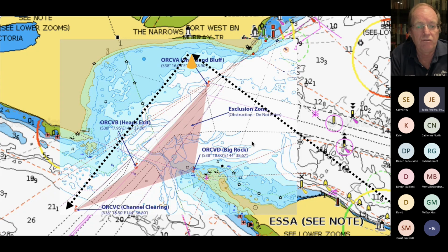We create an exclusion zone. The purpose of that exclusion zone is to allow shipping to manoeuvre in and out of the heads while we're racing, and to make sure that you don't go into the Great Shipping Channel and interfere with any of the ships going out. Unfortunately, we had an incident a couple of years ago where the fleet went out. One of the boats was in the Great Shipping Channel. The boat going out was a massive freighter, so it could not manoeuvre at all.